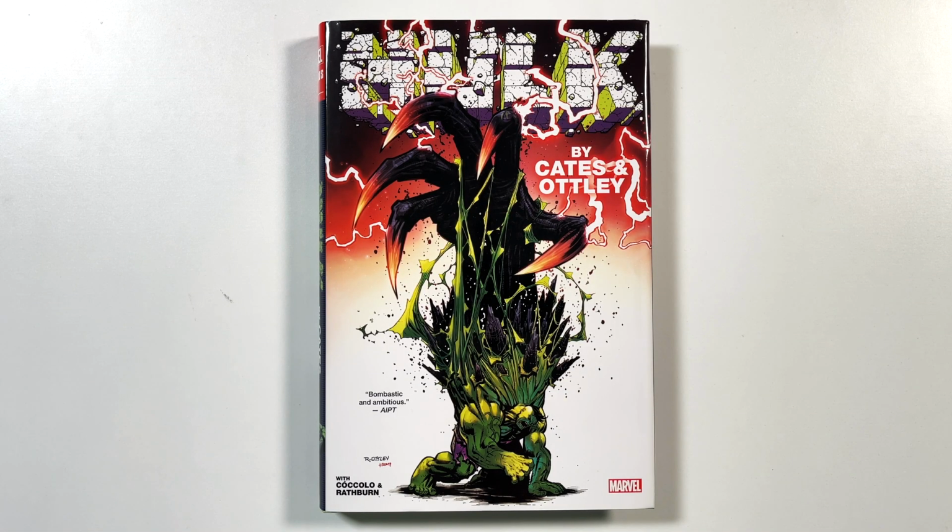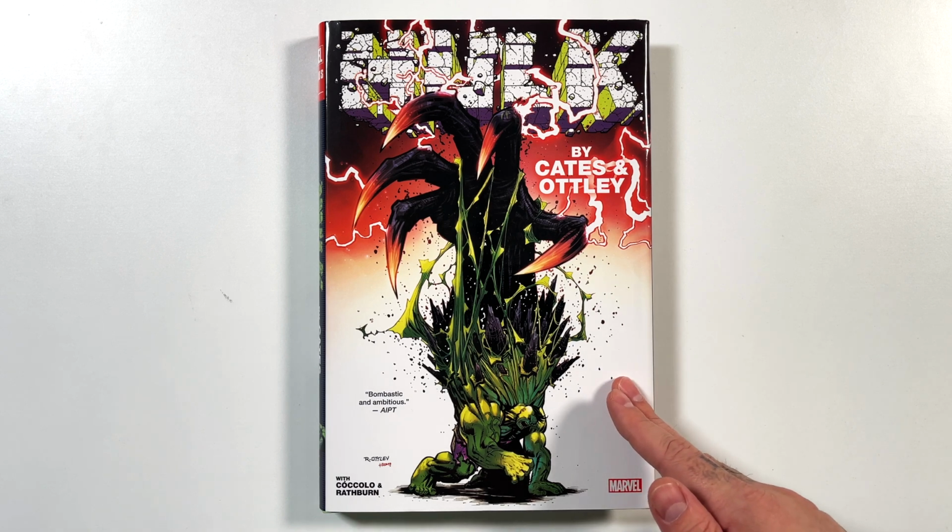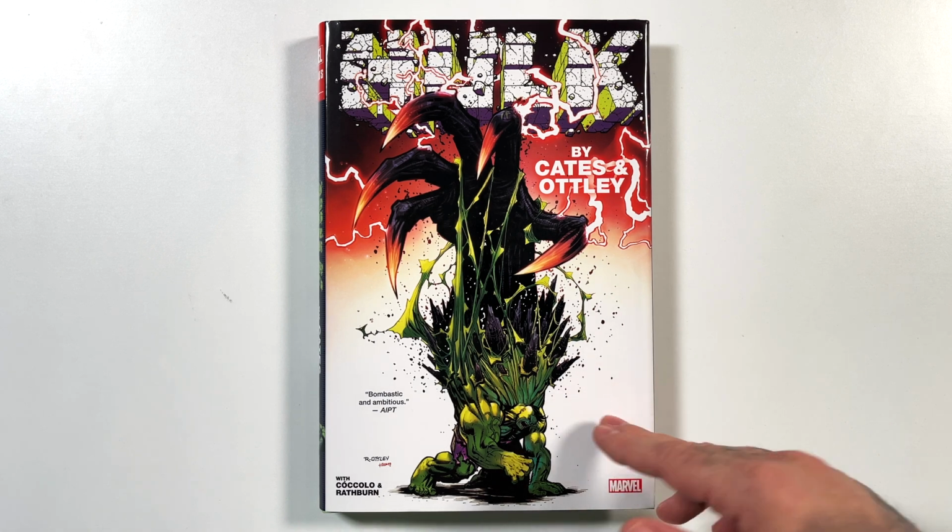Let's take some overhead shots, take a look at the book itself. We'll look at the artwork, talk about the story, and all that good stuff. Let's dive into the Hulk Omnibus by Donny Cates. And of course, we have Ryan Ottley on the artwork. He would actually take over writing duties towards the end of the run as well, which we'll talk about a little bit more.